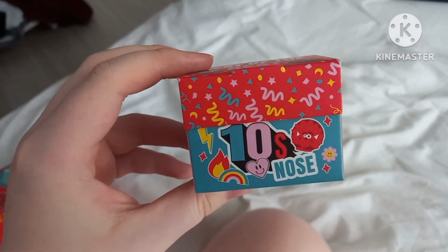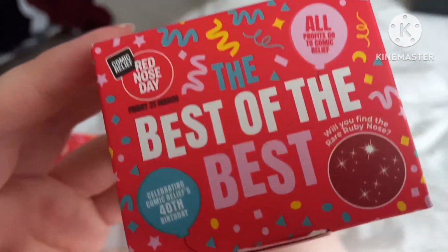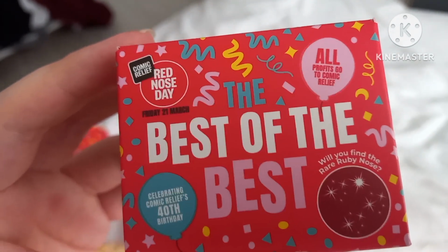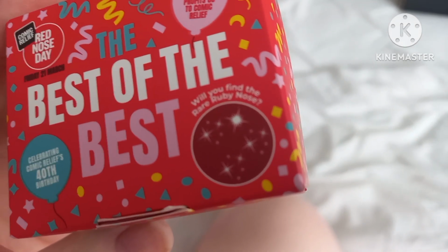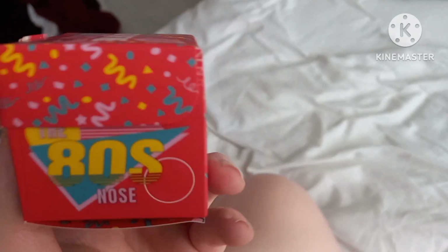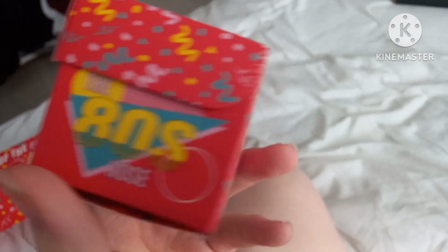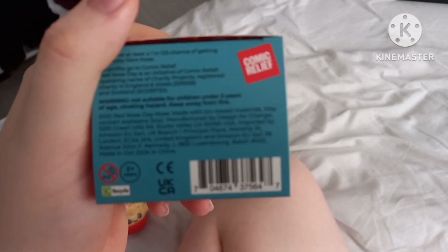Before we get on with the noses and show you the comparisons to the previous noses, I will show you the boxes first. And yes, it is the best of the best, officially called that to celebrate the 40th anniversary of Comic Relief, even though Red Nose Day didn't exist until 1988. It says about Comic Relief as a whole, in its entirety. And it says, would you find a rare ruby nose? Which, of course, I didn't. There are a few in the noses, and it contains designs of the 80s nose, 90s nose, the 2000s nose, the 2010s nose, and that's it. I'll show you the proper names of it very soon, and here's the bottom of the box.